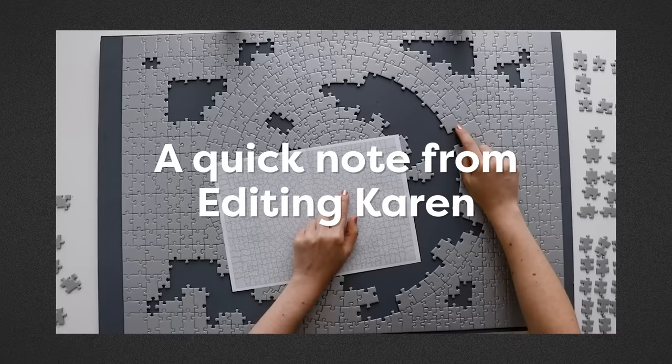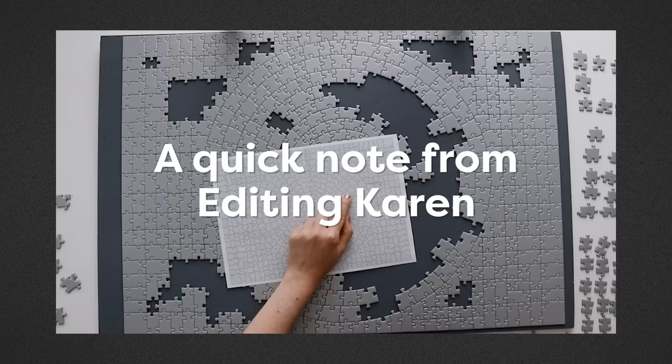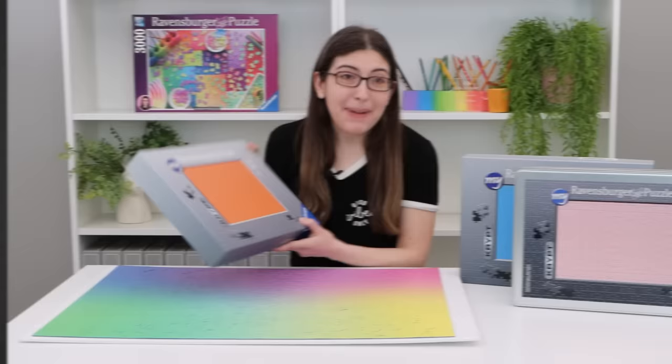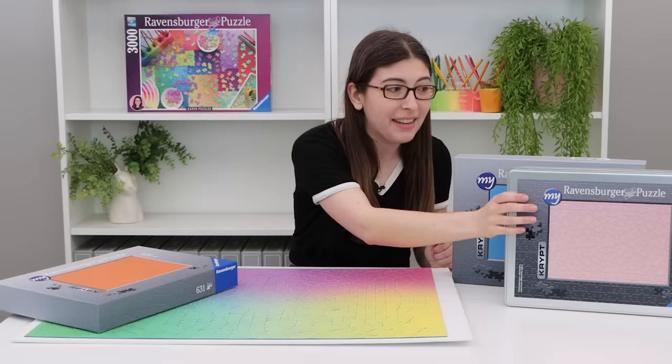But the reason why that only took me 5 hours is because partway through, I started using the guide, whereas with the orange puzzle, I just went off of the piece shapes, which of course is much harder. But I know that that is not good enough for you guys. You want to see me solve a solid colored Krypt puzzle. So yes, I will be taking on the pink puzzle.